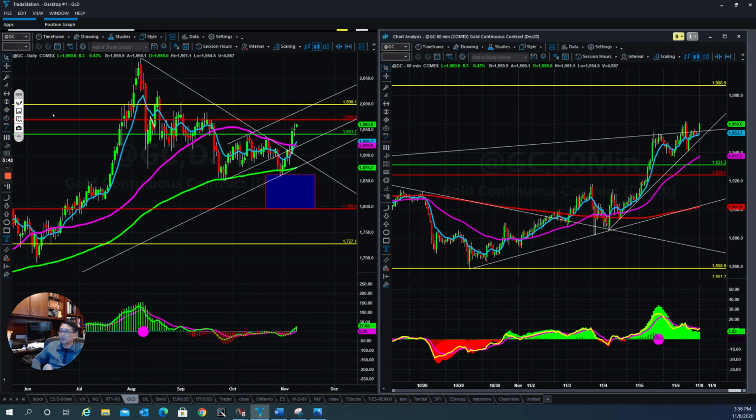Gold continued to the upside. As you can see here, the momentum is still strong there. They are trying to go up and retest the upper trend line there. So right now, in the short term, you see gold still continues to push up to the upside after the breakout of the downtrend line here.